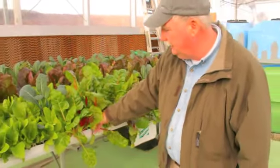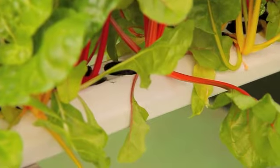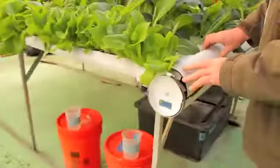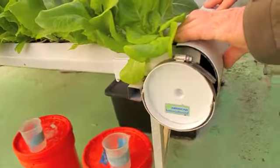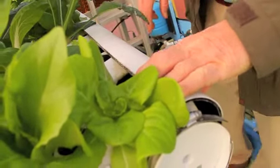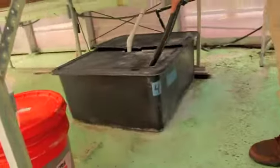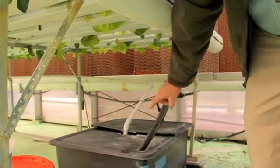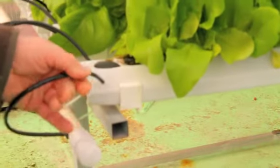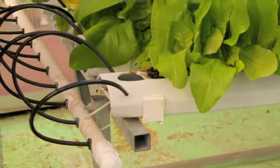If you wanted to make one of these systems yourself, you could make it out of simple PVC pipes with 2-inch holes. You'd make a rack with an incline so that the water would flow down into the reservoir. You could use a regular vinyl gutter to collect the water. Then it goes down this black pipe into the reservoir, and then there's the aquarium pump down the bottom that pumps it back up to the top of the system.